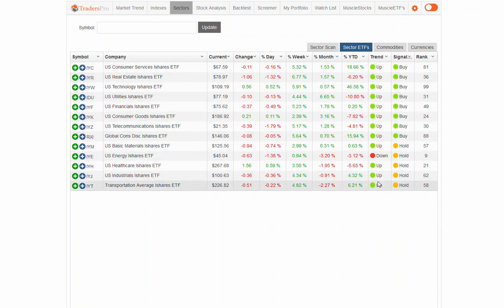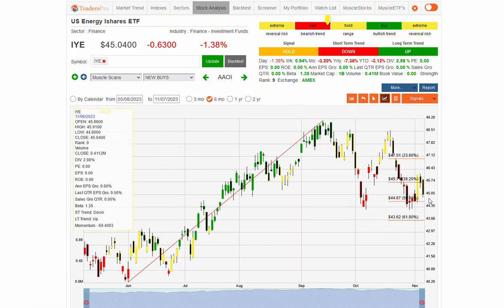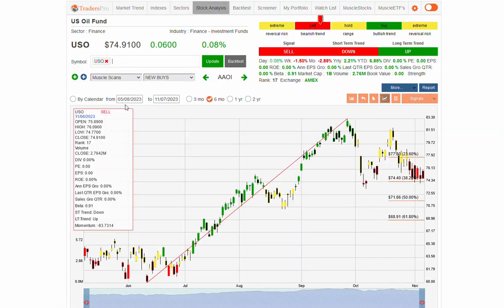The short-term trends are all up except for energy. Looked like it had a little move down yesterday. That energy trade on USO and oil, that may pull back down a little bit more. Let's take a look at that. Actually, we've got on commodities, USO sitting right on the support area.